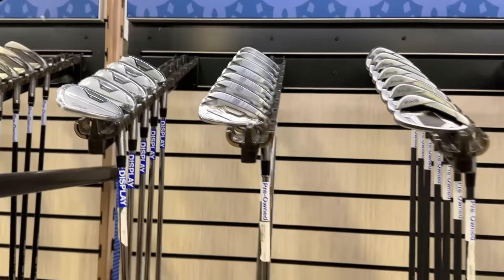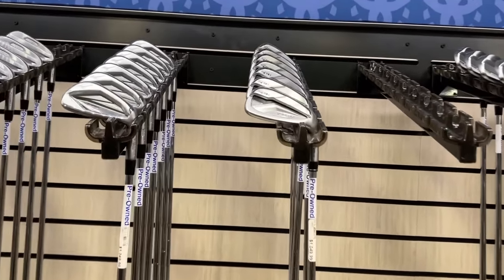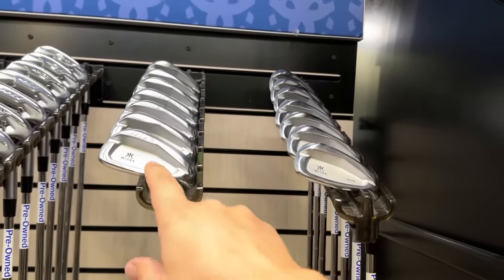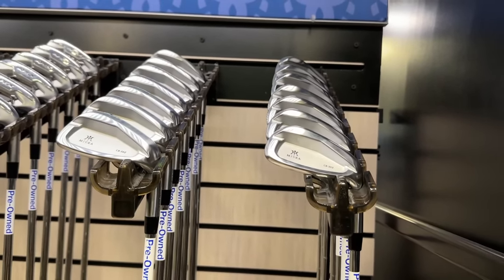But some T200s, Mizuno 223s. T100s for $1,000, some Hanmas in here for $1,000. That's like crazy overpriced for those. But check these out, Mira CB3. They got two sets of them. They're $2,000. Wow. Imagine trading in a set of Miras.